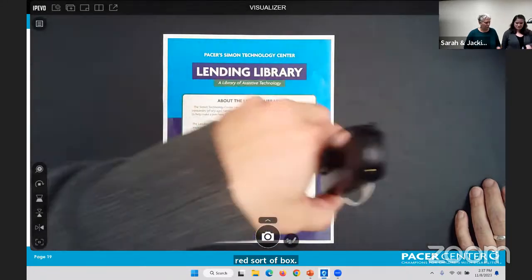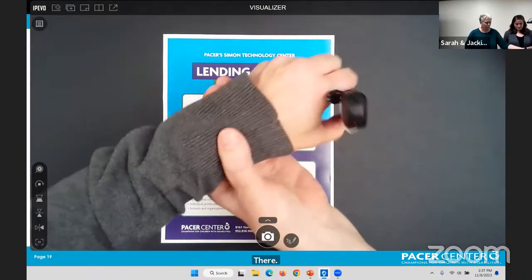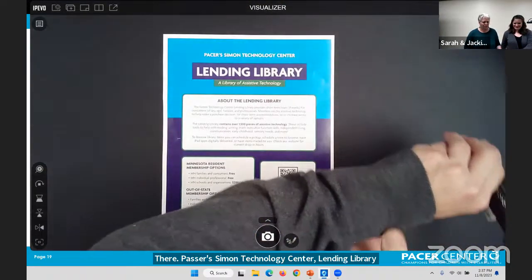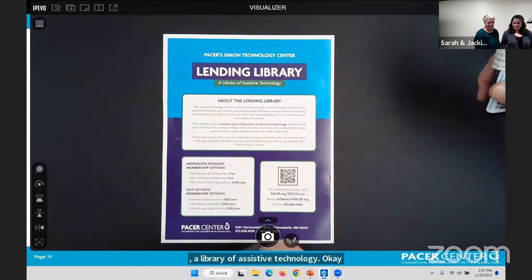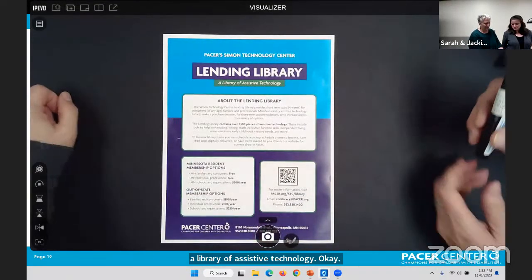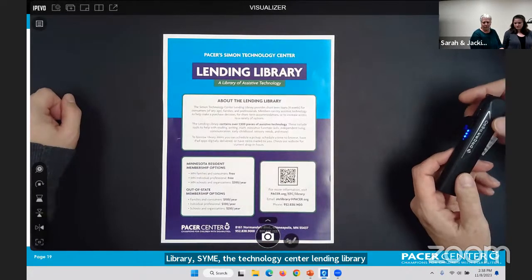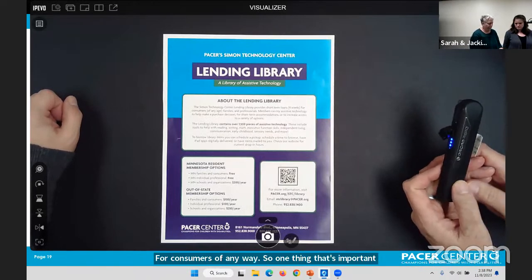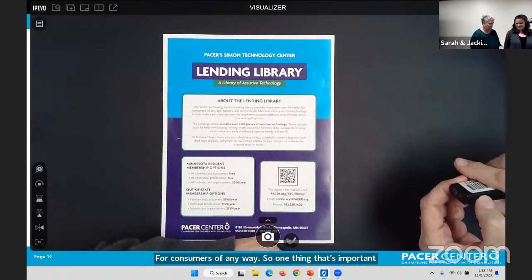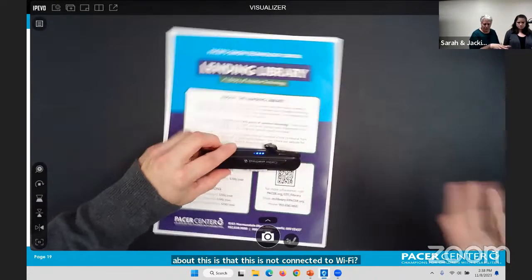Pacer's Simon Technology Center Lending Library is a library of assistive technology. The Lending Library provides short-term loans for weeks for consumers of any age, to help make a purchase decision. One thing that's important about this device is that it is not connected to Wi-Fi. So the software is embedded in the device.